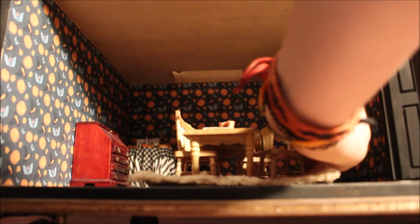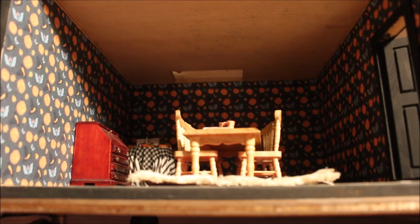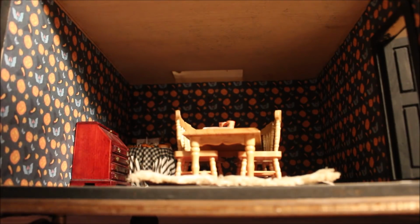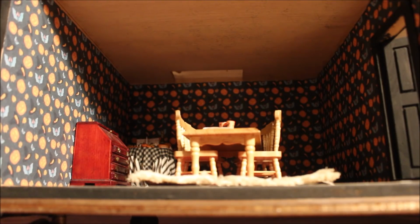What do you guys think? Do you think that's a good idea or a bad idea? Because I'm really fed up of things moving every time I move my doll's house. And if you look at this, like the fireplace I made and stuff like that, when I move my doll's house around, it doesn't affect it at all because everything's glued in place.